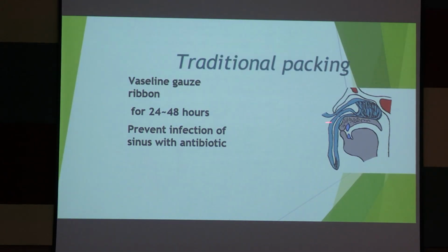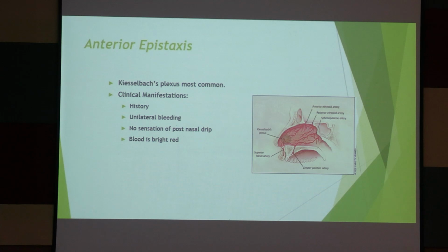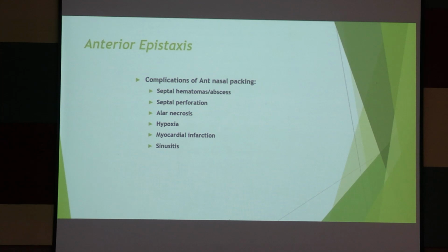And this is the anterior packing, the traditional packing with Vaseline gauze or antibiotic impregnated gauze. We can keep it for 24 to 48 hours to stop the bleeding. Nowadays we do it with commercially available Merocel nasal packing. We just put the nasal pack in, it expands and stops the bleeding. These are the questions that will be asked.